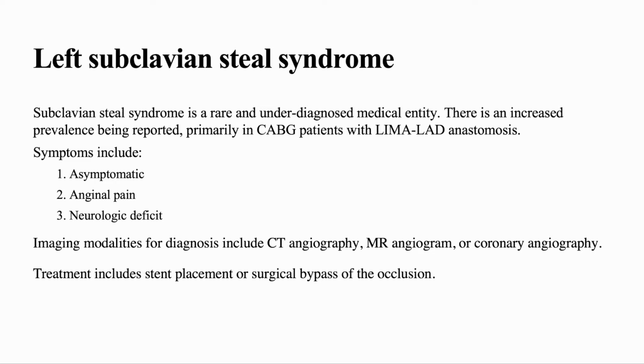In our case, we suspect that hemodialysis increased the degree of steal from the subclavian artery, which then precipitated the event. Now, typically the common patient presentation entails chest pain, but patients with ipsilateral vertebral artery compromise may present with neurological deficits and claudication. The most common imaging modalities for diagnosis include CT angiography, MR angiogram, or coronary angiography. Definitive treatment consists of stent placement, which we proceeded with, or surgical bypass of the occlusion via a variety of techniques.